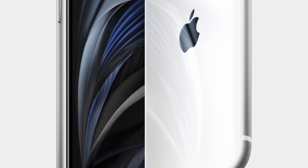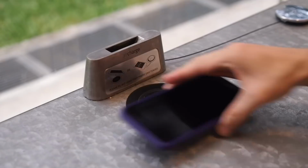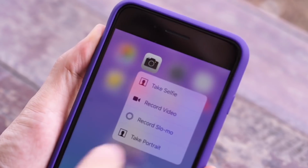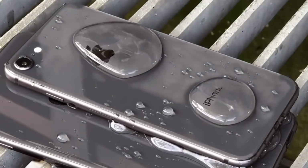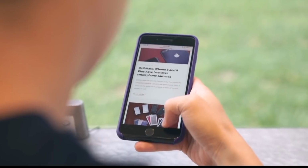There are many more features worth talking about. Things like wireless charging and support for 30-watt fast charging, stereo audio recording, haptic touch instead of 3D touch, IP67 water and dust resistance, gigabit LTE and Wi-Fi 6, and dual SIM with eSIM functionality. And I can't wait to dive in for a proper unboxing and hands-on video. I promise that's coming your way real soon.